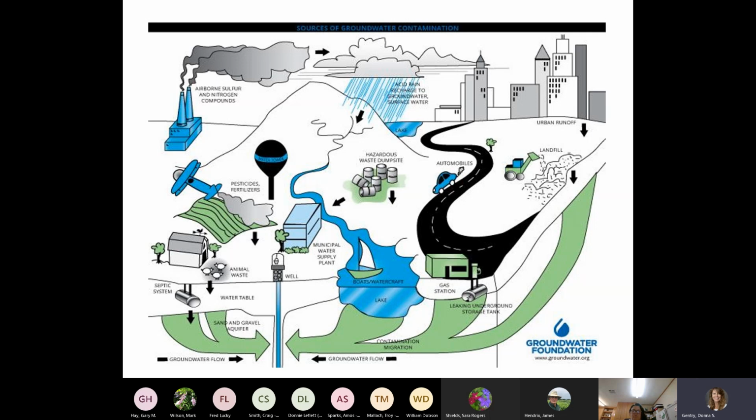I mean, you see it basically covers our entire landscape, whether you're in urban or in rural areas, gas stations. They all can get into our surface waters and possibly even into our groundwater. So we need to try to implement some of these practices to help negate the negative effects of these.